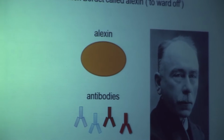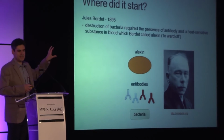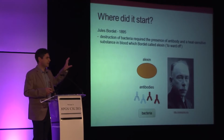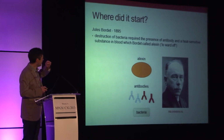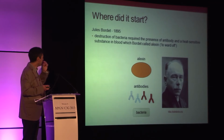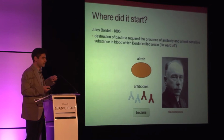Now, this is a picture of a complementologist. We don't look so serious these days. This is Jules Bordet, back in 1895, a time when infection was the key problem in human health. He was interested in how bacteria are destroyed and worked out very cleverly that you required something called an immune body, which we now call antibody. But also something in the blood which you could destroy just by heating the blood up, which is complement. Jules Bordet called it alexin, from the meaning to ward off bacteria. That's where alexin gets its name.